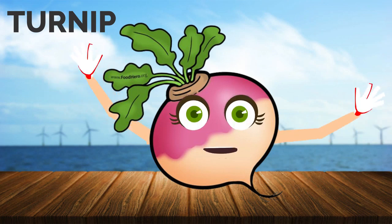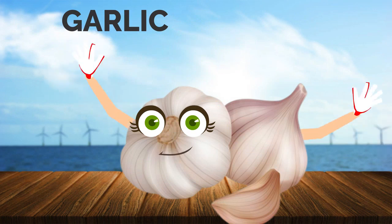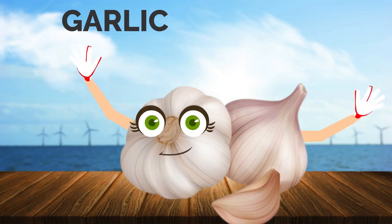I grow underground. I am garlic, a small but powerful vegetable. People use me to add yummy flavor to their food. I can make your spaghetti sauce taste extra good.